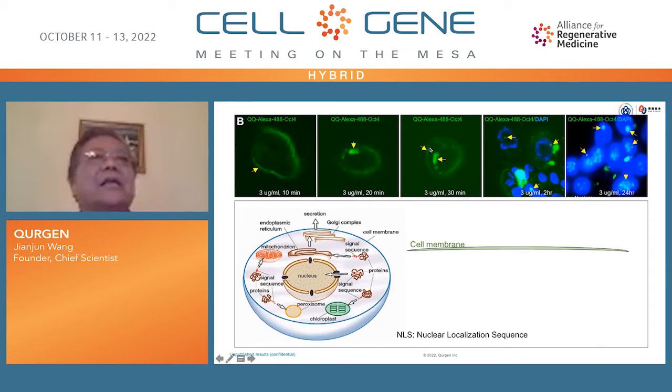At 30 minutes, you can see the protein actually leaves the cell membrane and reaches very close to the paranuclear space. OCT4 is a transcription factor, which is a nuclear localized protein. At 2 hours, the blue is DAPI, which stands for nucleus. You can see some of the protein already got inside of the nucleus, but the majority of protein is in the paranuclear space. At 24 hours, now you can see every single nucleus has the protein co-stained with DAPI. So what is the mechanism of this protein delivery?